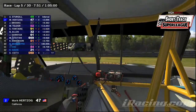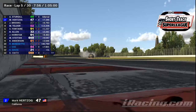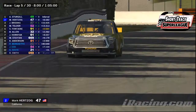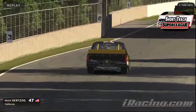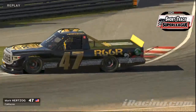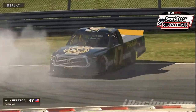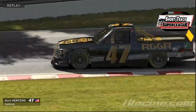And he gets it wrong. And he's getting it all turned up here. And now he's got to figure out how to get it back in the right direction. Let's take a look at what happens once again. There he comes. Underneath the bridge, getting on the brakes. And he looks like he loses it on braking, and that means he might have his brake bias too far to the rear, and that back end just wants to swing around.